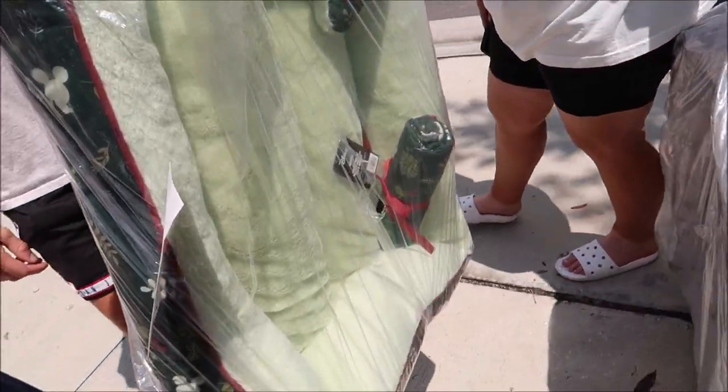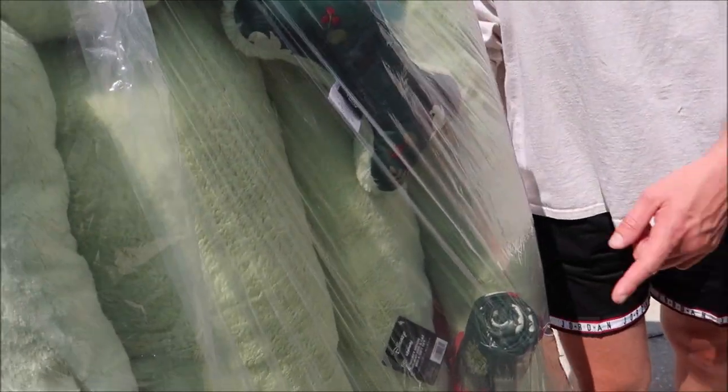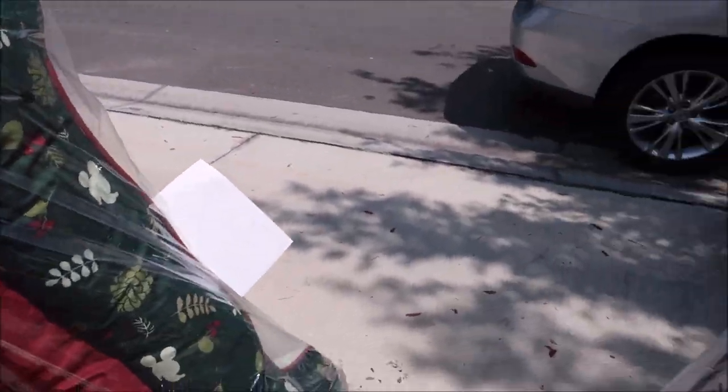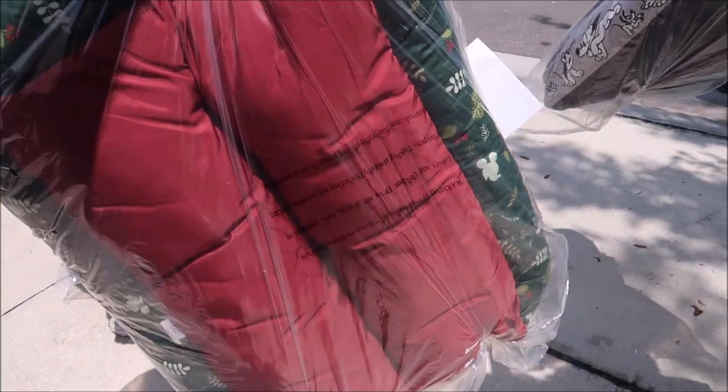Brand new dog beds. Yep, this one actually has little play toys in it too. And a blanket. This is amazing. Wow. I'm so happy. This is a great find.